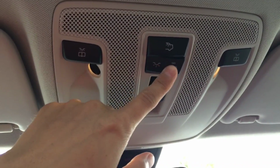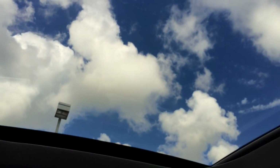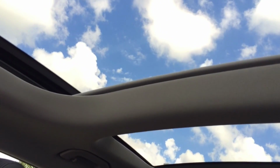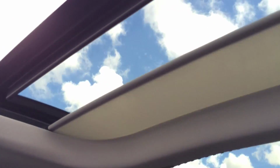Alright, on top you have the light controls, and a one-touch open, close, and tilt panoramic sunroof with the automatic sunshade. The panoramic sunroof can be tilted up for ventilation or slid out for an open air feeling. It also offers a sweeping skyward view to both front and rear passengers.